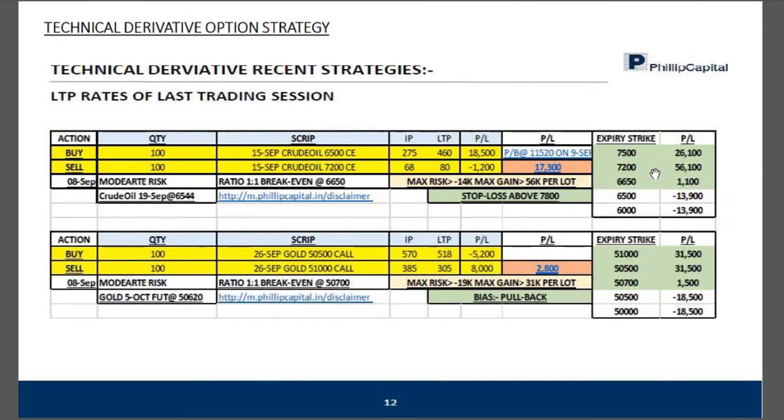In line with the view, last week we saw that crude oil, from the lows of 6544, ended the week at the 6909 mark, giving a profit of 17,300 per lot in this strategy. Though for the short-term traders, we had recommended partial profit taking at around 11,520 rupees per lot as on 9th of September. The positional view and outlook remains open for the higher levels.